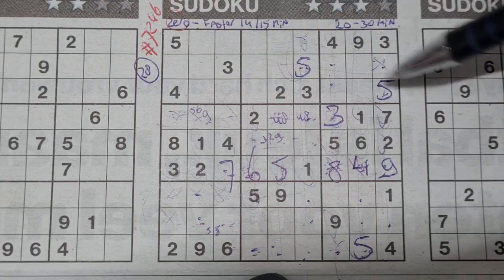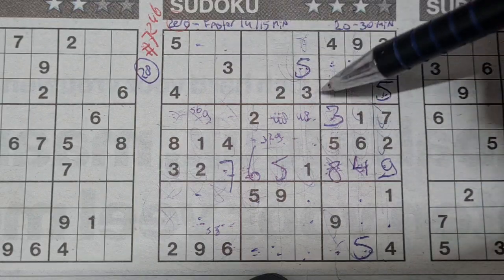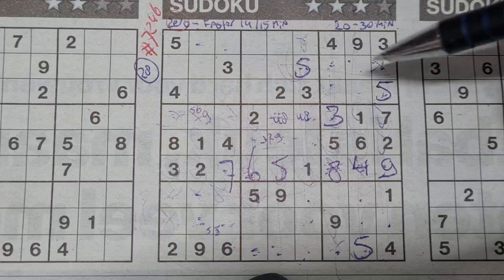I'm thinking. Need a 2 here. Need a 2 there. Yeah. 5 missing numbers in this big square. One of the missing numbers is 2.